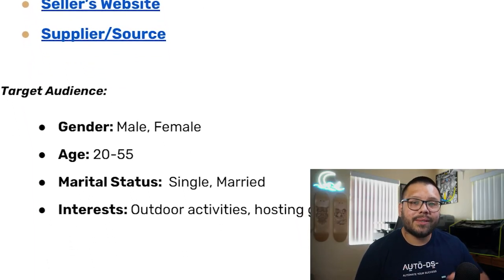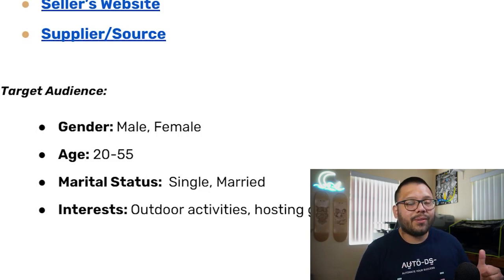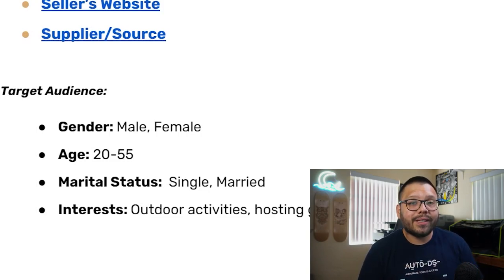So just to make it clear, when it comes to the gender for the demographic, unless otherwise specified, it's always going to be for both males and females. And as for the marital status, it's always going to be for single as well as married, again, unless otherwise specified. But generally speaking, you're going to be trying to target pretty much everyone.